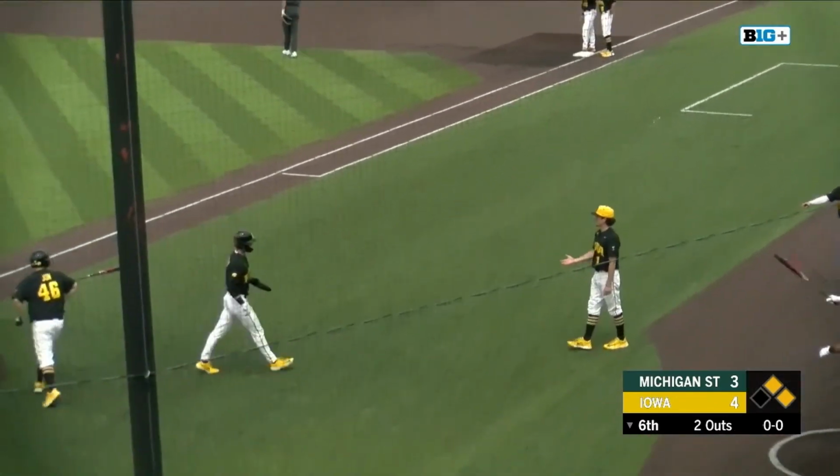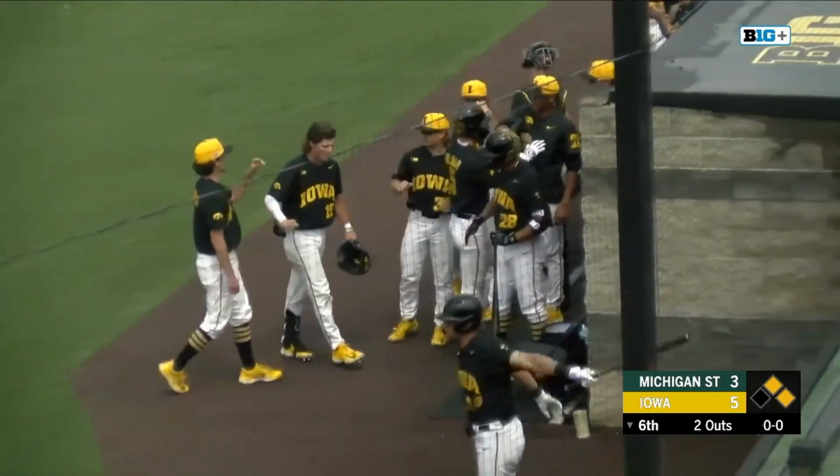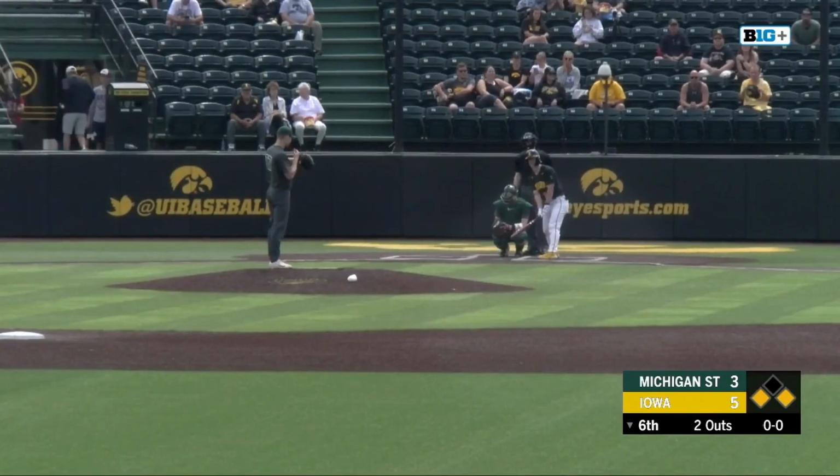I guess I'll answer my question. He'll catch the foul ball, and now I know why. As he threw a dart to home plate, Honar had to hustle. 2 down in the Hawkeye 6th.